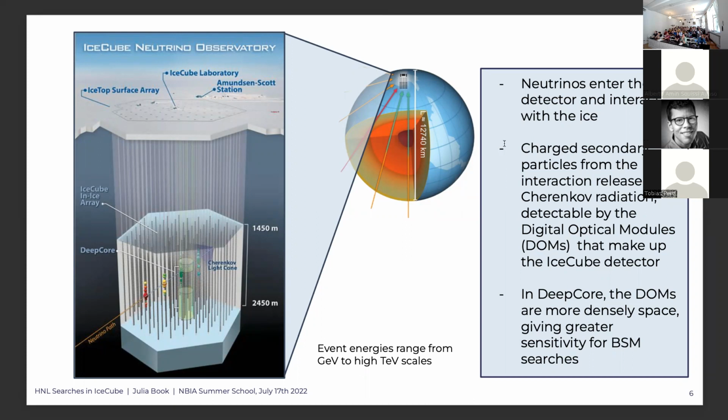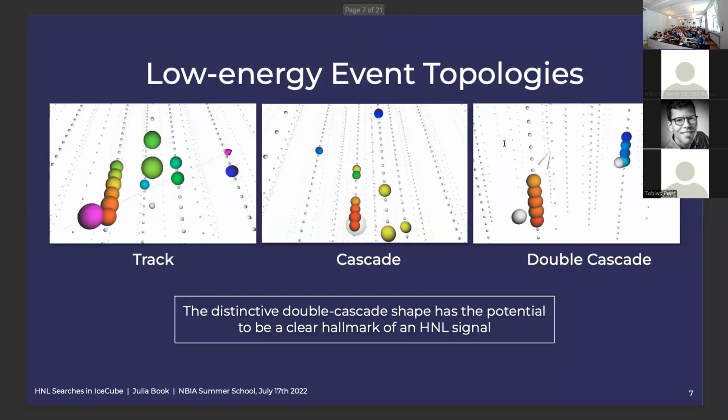The events we can see in IceCube range from the several GeV to high TeV scales. And so when we're looking for HNLs in the GeV range, this is considered a very, very, very low energy event on the scale of events that we find in IceCube. So what do low energies look like when we see them?